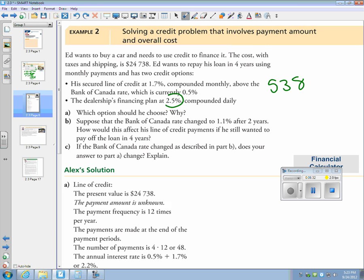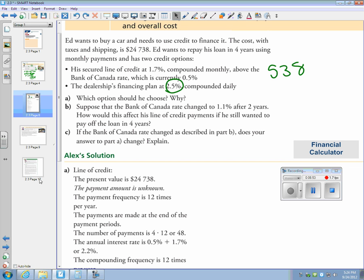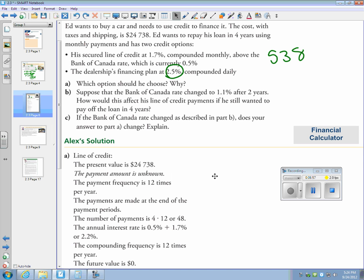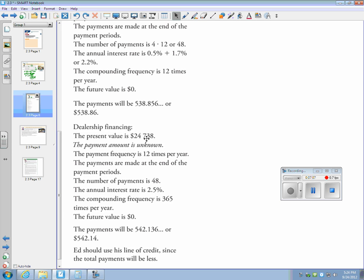Okay. The dealer is 2.5% compounded daily. Okay. So when we have compounded daily, we are unable to use our financial calculator. So whenever you get questions that say compounded daily and they're not credit cards, we can't use the financial calculator. So I'm just going to look at what they did. They used their calculator. They said the present value, 12 payments per year, and again 48 payments and the annual interest rate, but they could choose 365. They found it to be $542. So obviously more.